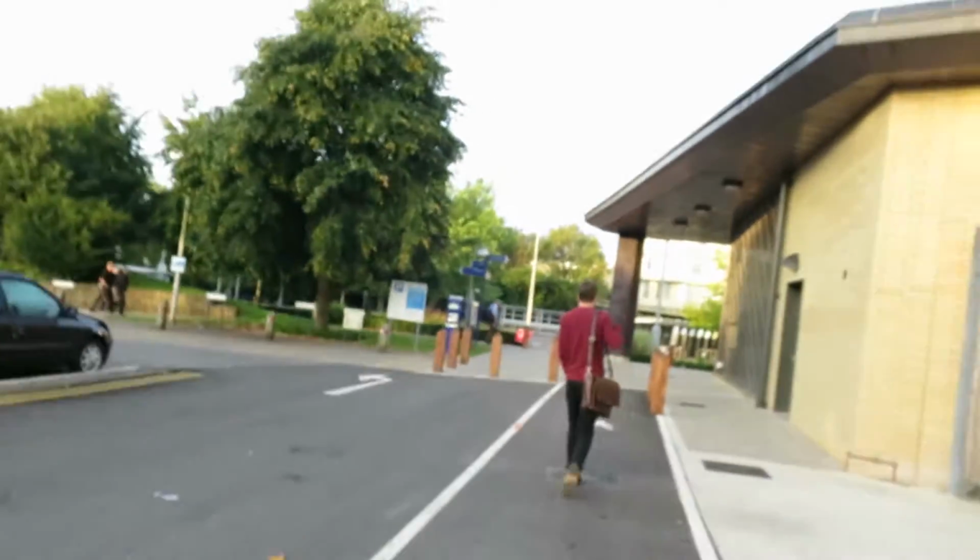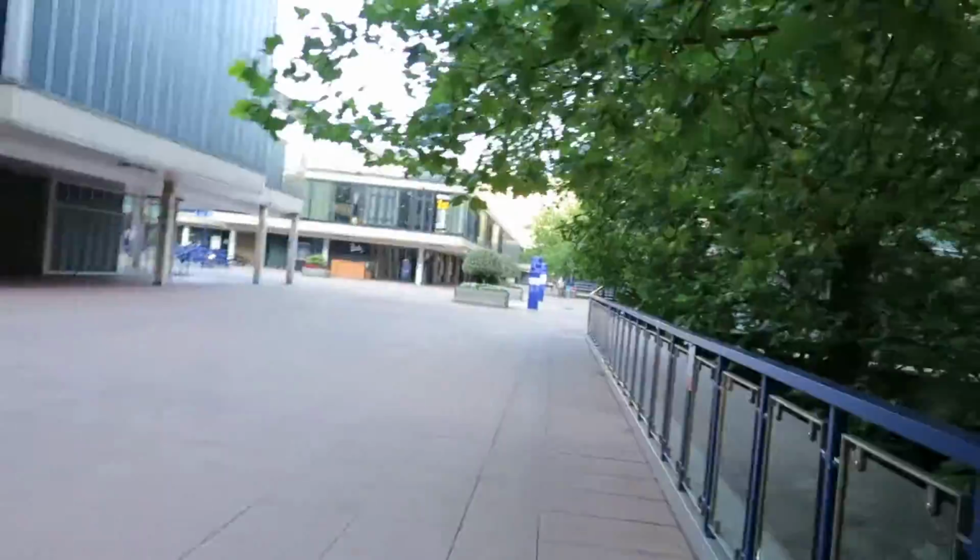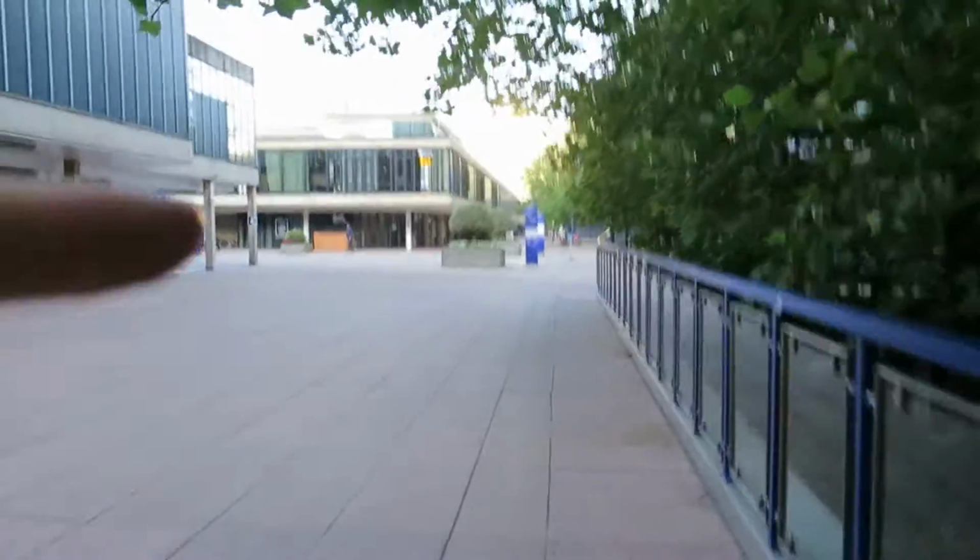God, it does feel weird being on campus so early, to be honest. It's dead. To put it into context how early I am, it's 8 o'clock. First lecture is at 9. My first lecture today is at 11. So I have 3 hours of work time. And this is how quiet it is. You wait until I come out here later, before my lecture.